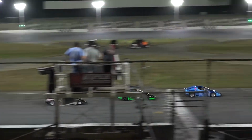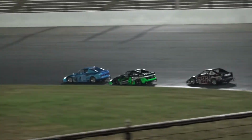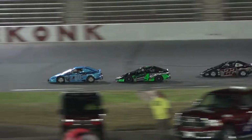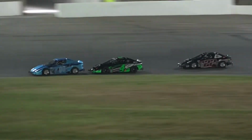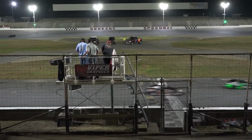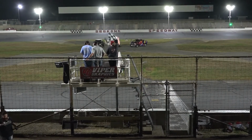Jaber a lap away from career win number 1. Leaves it down into 1 and 2. Bogue on his tail off the 2nd quarter. Down the back stretch, 2 more perfect corners for the double oak. Doesn't have it in him. Into 3. Bogue up on the back bumper. Takes a look down low. Jaber shuts the door. And Nick Jaber picks up his first career win.